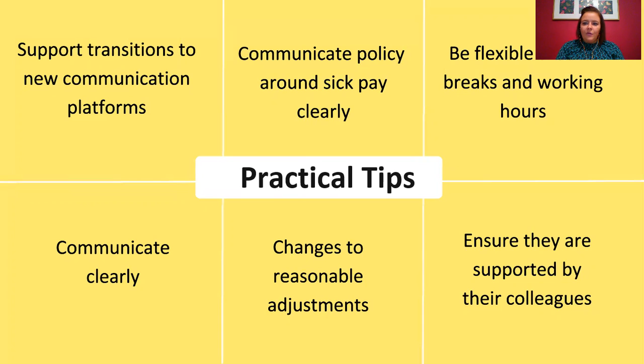I would also say if there are changes being made and things are different and changes are taking place, the key thing is to communicate the change really clearly and in advance so that the person knows what to expect, but also to reassure them about what stays the same. So for your neurodivergent staff members, specifically maybe more for someone with autism, it will be really reassuring for them if you tell them what is going to stay the same.